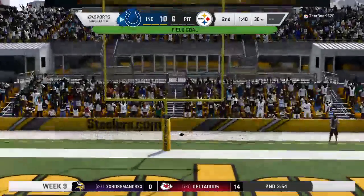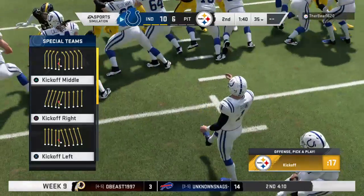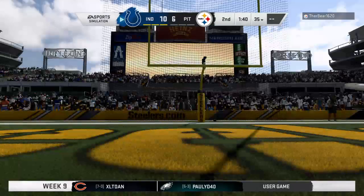And Bryant's kick is good. And they bump the lead up to 4 now at 10-6. They had it 1st and goal, 3 attempts, couldn't get it in, so they settle for 3.